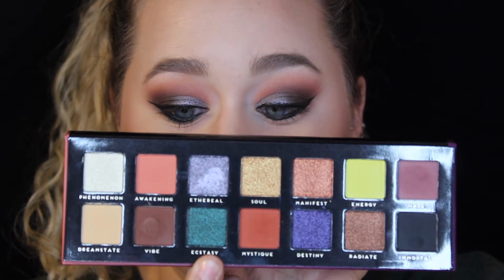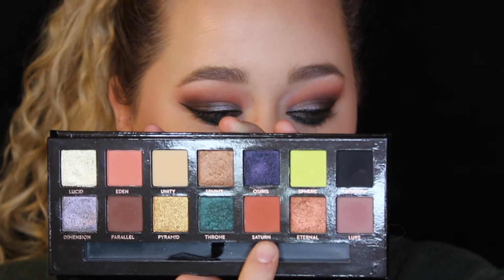And then taking Ecstasy from the BadHabit palette, I'm going to do the exact same thing on the other side. I actually like the shade Ecstasy a little bit better. It has more of a teal reflex to it, which was really nice, and it blended just as well as the other one. So now going back in with Saturn from ABH, we're just going to blend out the edges of that shade and make sure it is not as harsh and as stark there, and it blends more.